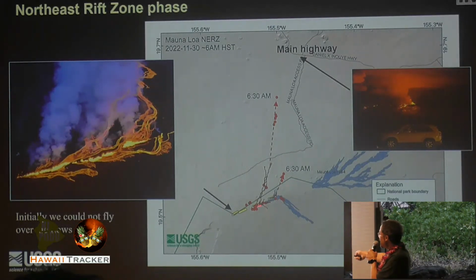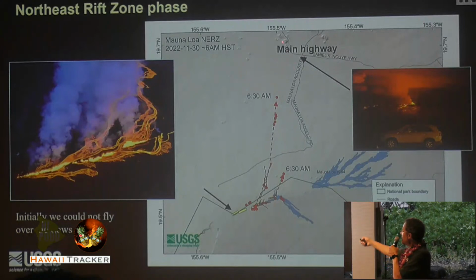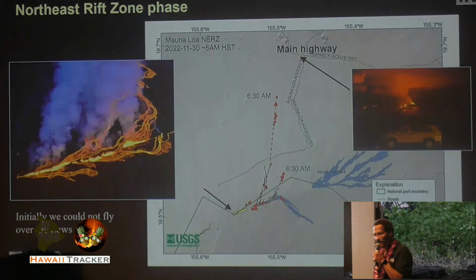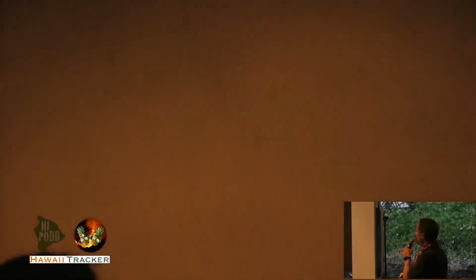So we could track the vent location well because we could fly, but the volcanic smog is blowing right towards Mauna Loa, and we can't fly underneath it. So we had a series of dots and we made these maps, but we could track the flow front well enough to let the mayor know that the Daniel K. Inouye Highway was not threatened. Okay, so we move on.